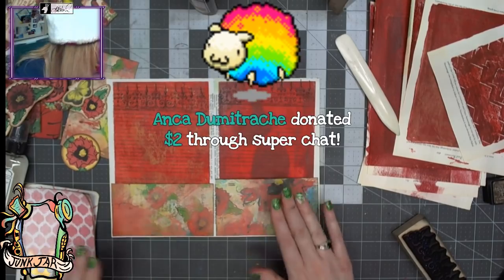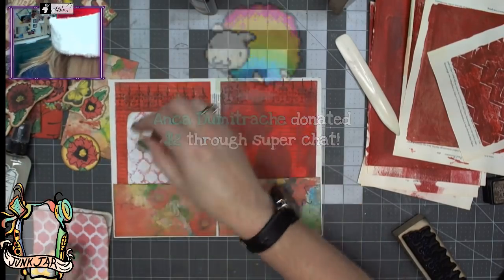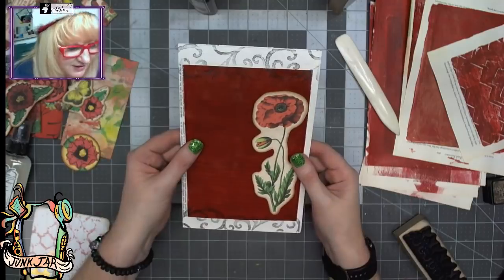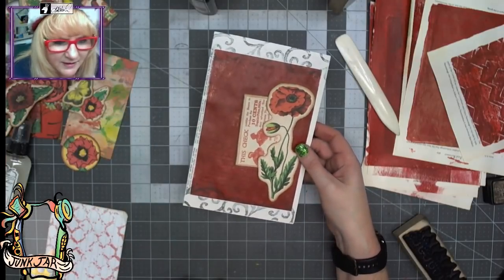I like the way that looks. And then we can put a couple of these in here. Like that. So now we've got a page that's ready to use. We can even put something like that in there.